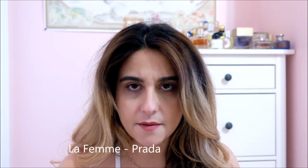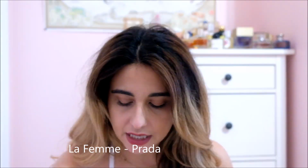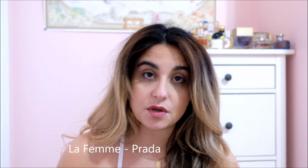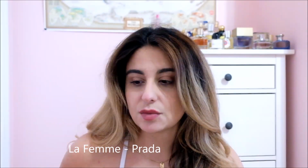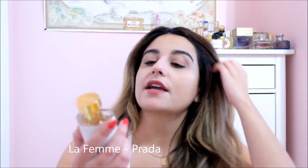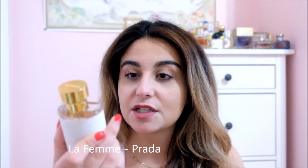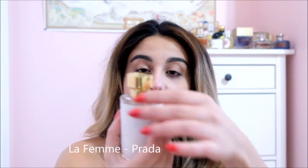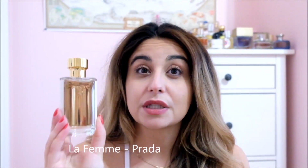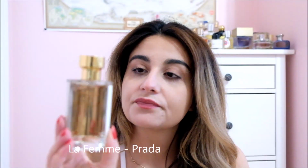It's got frangipani, iris, spices, beeswax, and tuberose. And it's supposed to be quite tuberose heavy, and it's supposed to make it super creamy, which I'm really down for. I like tuberose. I like a bubblegummy tuberose. I like a creamy one. So this is what it looks like. I think these La Femme bottles are actually really beautiful by Prada.